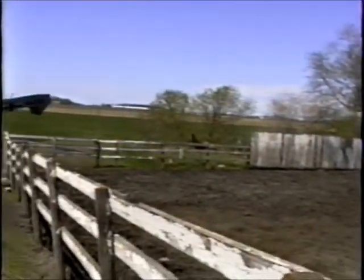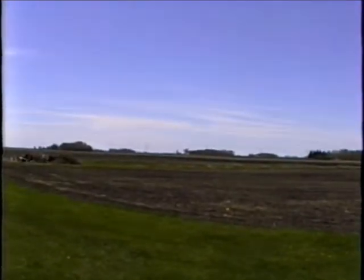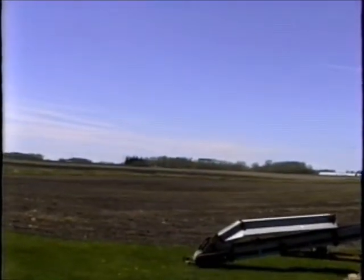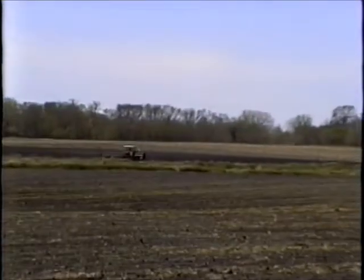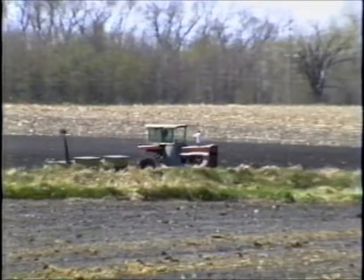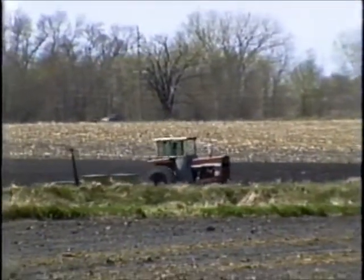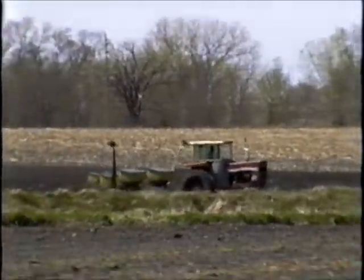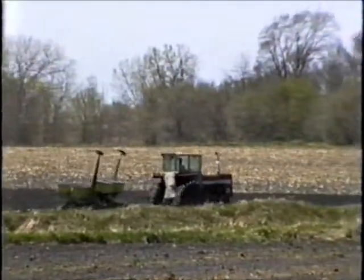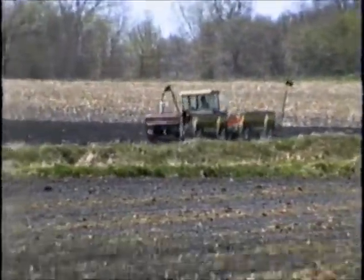And here Dad out in the field doing a little planting. Where is he? There he is, right over there. The old International and the planter. A lot of corn stalks never got plowed last fall. It started raining too soon. The wind's a little strong today too.